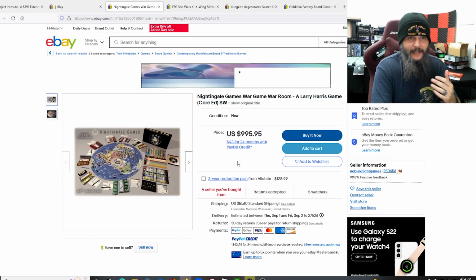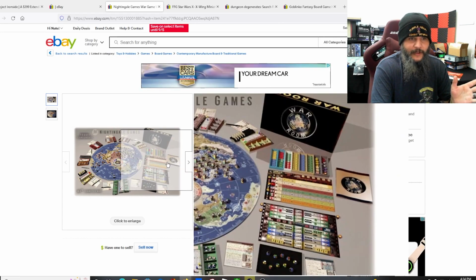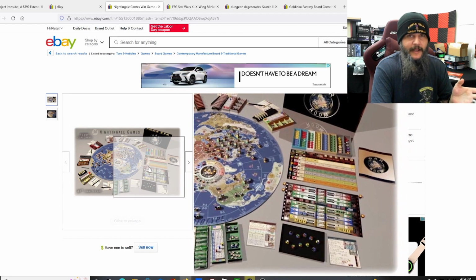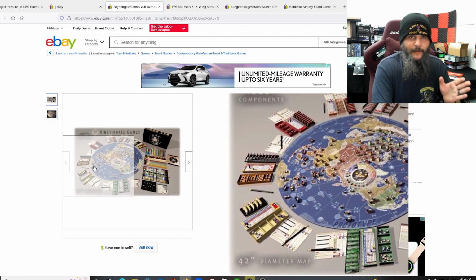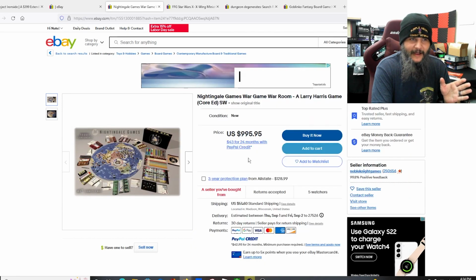Now, I'm not saying anything against Larry Harris. Sure, it's a perfectly fine game. I am dying to play it. I'm very much looking forward to it. Love that map. Can't wait to have it on my table. But $1,000? Are you out of your mind? That's 5 times what it cost on Kickstarter.